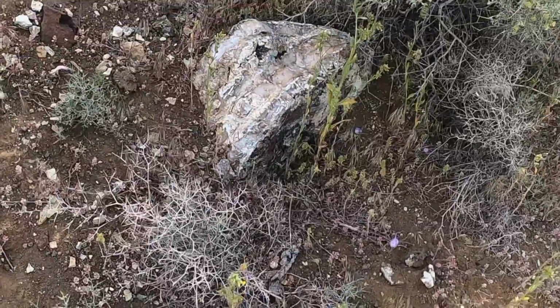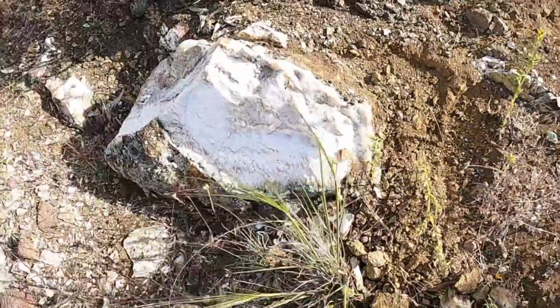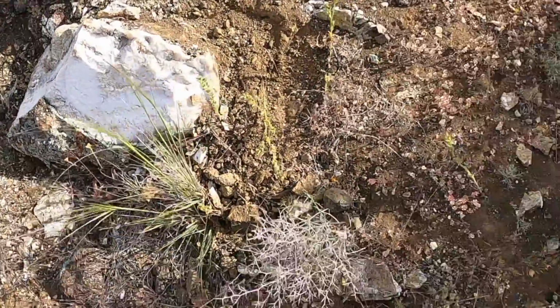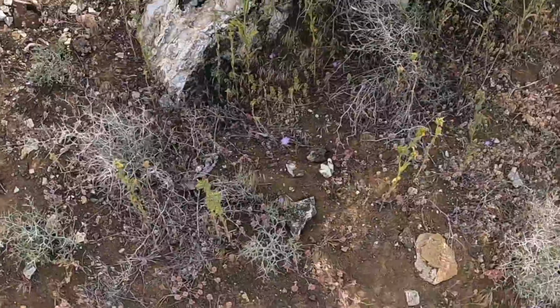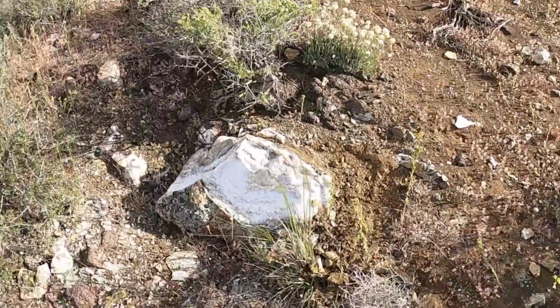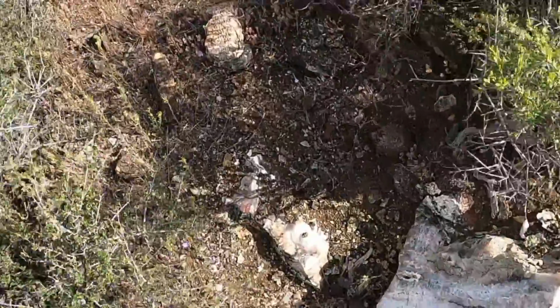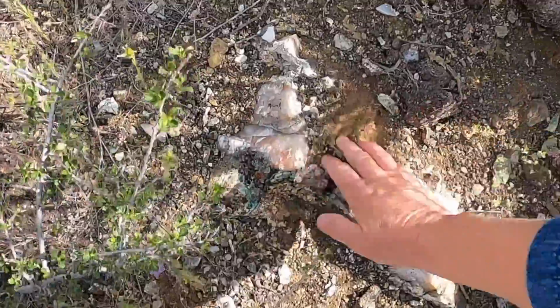Oh my gosh, there's so much of this stuff. This is crazy. Oh, wow. So there's this huge seam of this pink plume. And this is the Owyhee Gem and Mineral Society claim. They are allowing me to be here, which I think is super wonderful, and I am very appreciative.